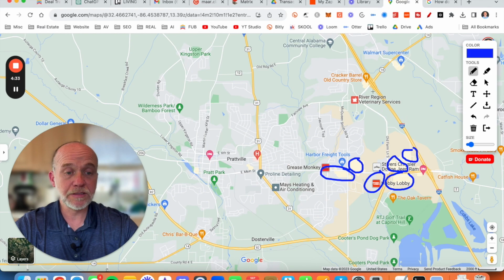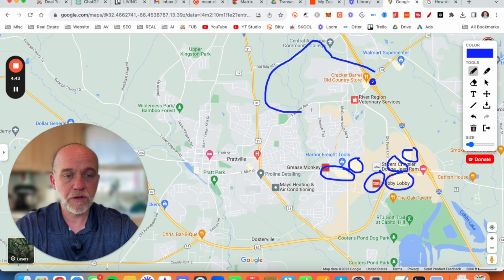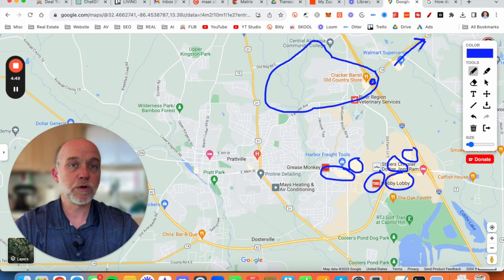And now, this exit is the second Prattville exit. Like I said before, it's really started to grow. And now this exit has really kind of taken off and has really grown about this way. And then if you head east on Highway 14, it takes you into Millbrook. And then you can also go into Wetumpka that way.